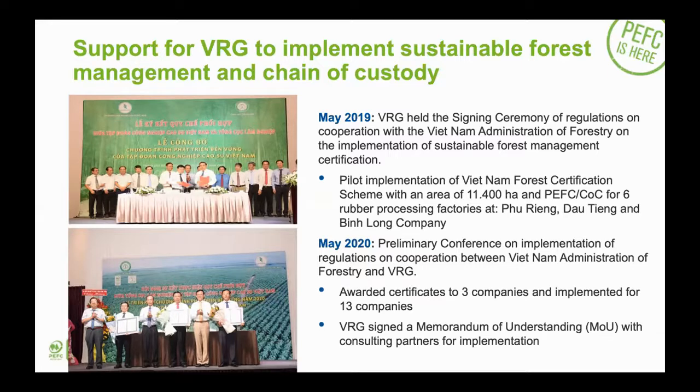In May 2020, the Vietnam Administration of Forestry and VRG held a review conference on the implementation of the cooperation regulation, including 2 major events: awareness of certification for 3 companies and implementation for 13 companies of VRG. VRG signed an MOU with an experienced partner for support. Next, please.